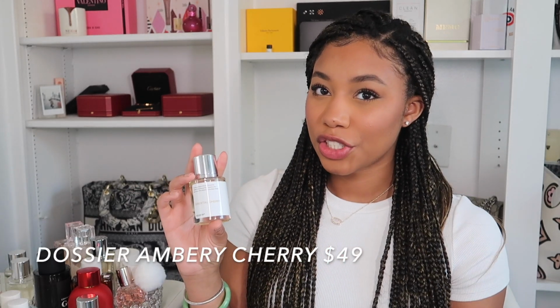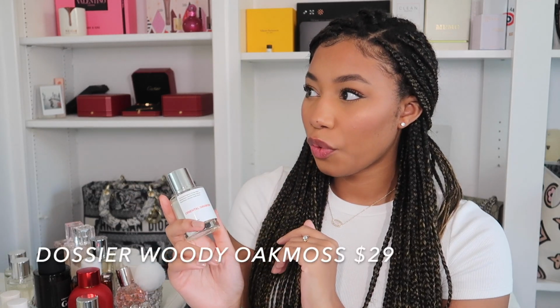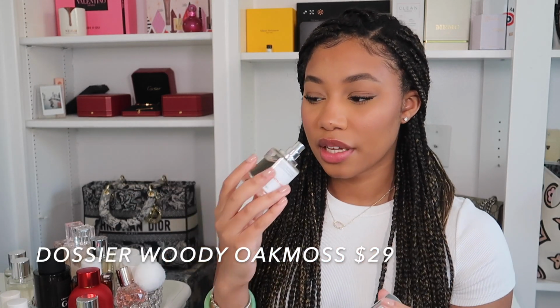Tom Ford Lost Cherry. It smells like cherry liqueur and nighttime. This is Dossier's dupe for Chanel Coco Mademoiselle. I did pick this one out, but I don't really like Mademoiselle that much. To me, it smells like spicy oranges. If you like that, it's your life. I feel like it's a lot going on.